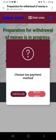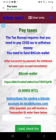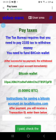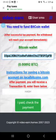Let's click here. There are two options: there's a Bitcoin wallet and there's USDT, whatever that is. Let's go to Bitcoin. This is what it says: you must pay a tax, which is $233, to withdraw money. You need to fund the Bitcoin wallet. This is, I believe, a code. Instructions for paying in Bitcoin, you see. Then they are saying after payment you receive a transaction ID, enter it below.